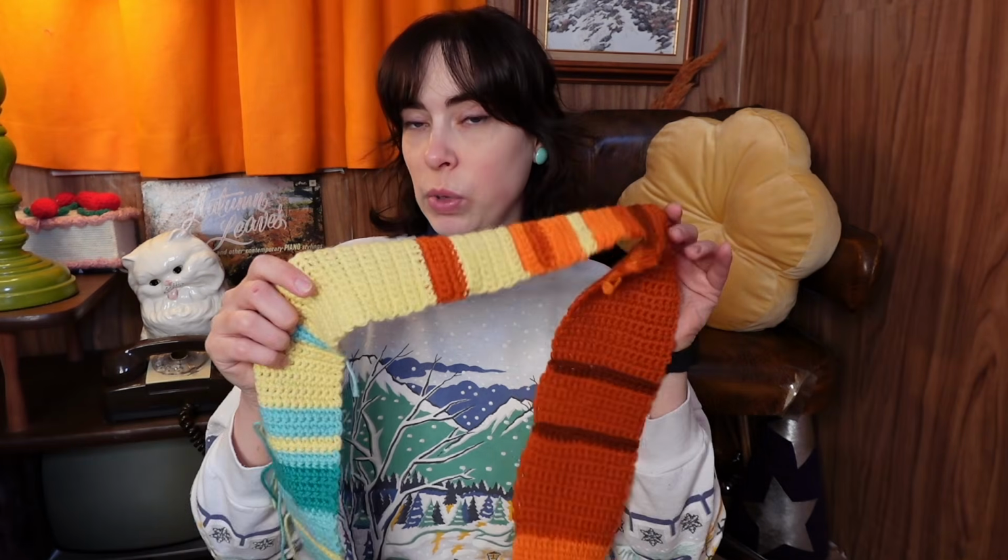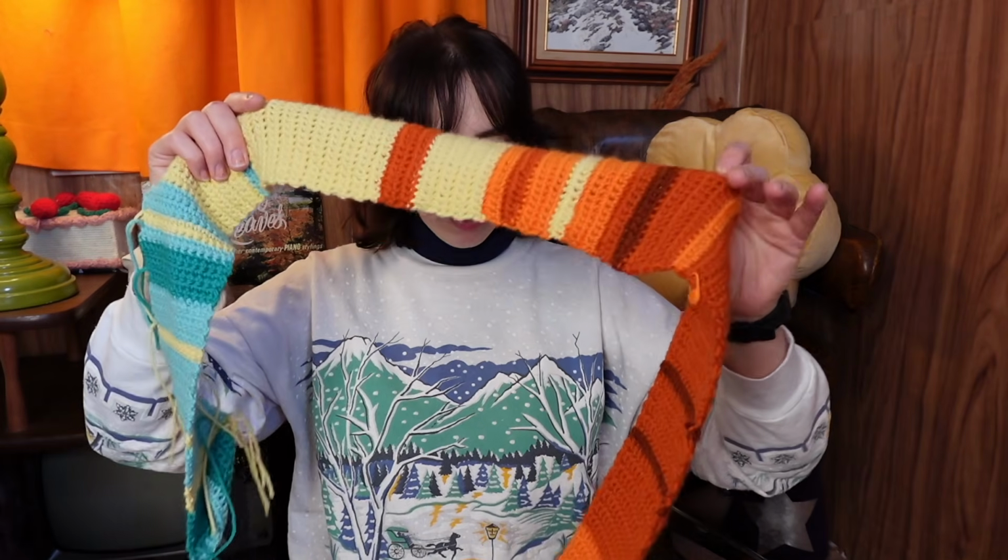I did weave in my ends up to November, so that's one less thing I gotta do this year, because the blanket that I'm currently sitting on is last year's temperature blanket, and I still have not woven in those ends. And I still haven't done a border on it, which I really wanted to do and just never got around to. So maybe next year I'll do it.